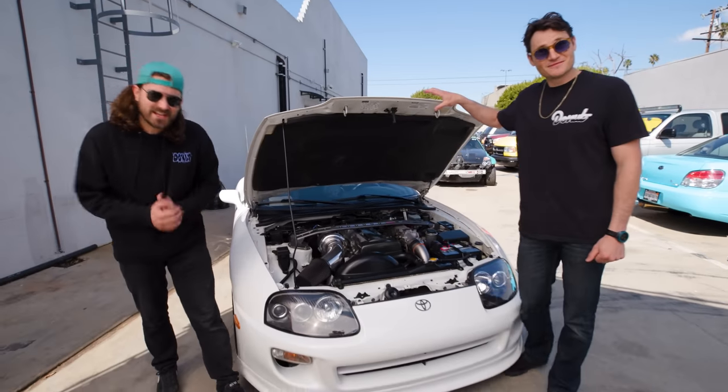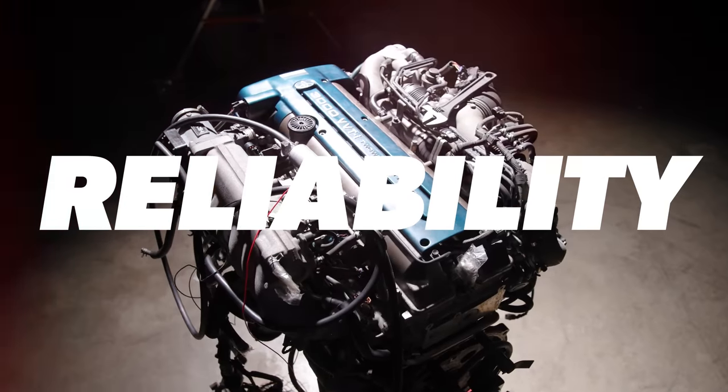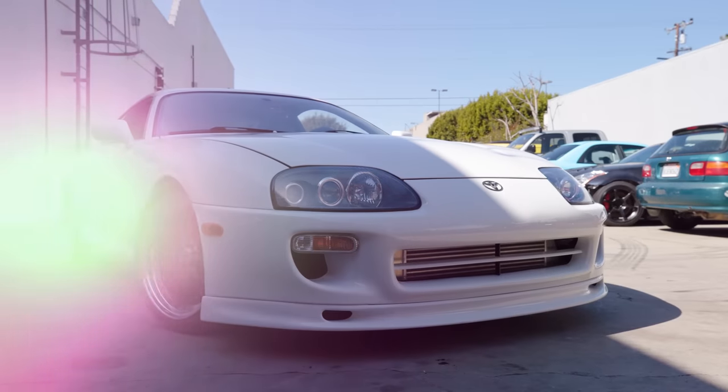This engine is the legendary 2JZ GTE, one of the most famous engines of all time, known for its power, its reliability, and its unwavering strength. And it's inside one of the most iconic cars ever, the Mark IV Supra.